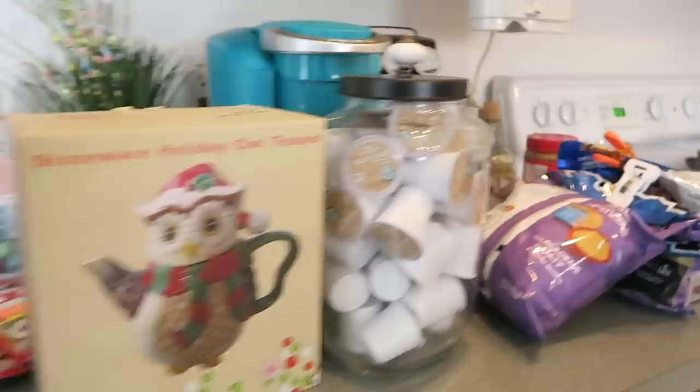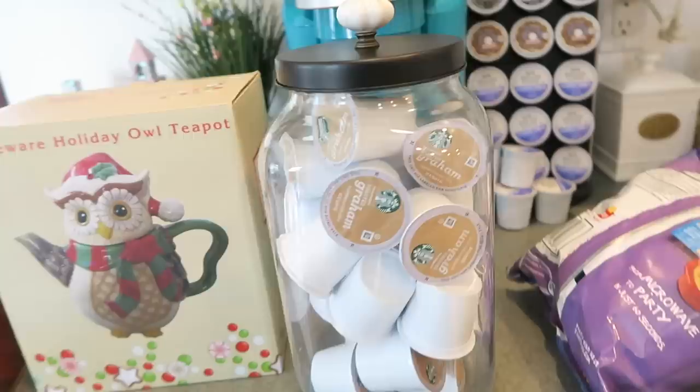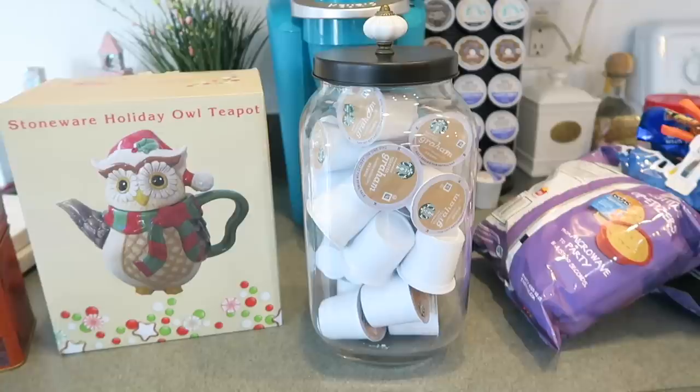And then the coffee. These are actually, I got this for my wedding shower. They're to make tea and stuff in, but I don't ever use them, honestly. So I figured I could just turn it this way and turn it into a jar. I can't store food in here. This would have been great for noodles, but this is not airtight. So I thought instead of having a bunch of boxes of K-cups, I could store them in here.